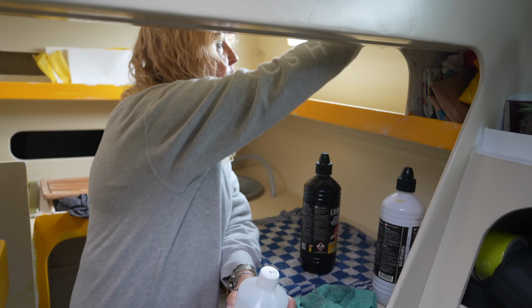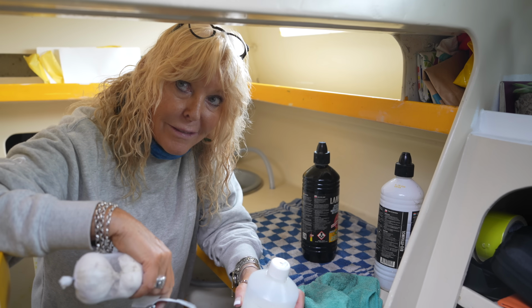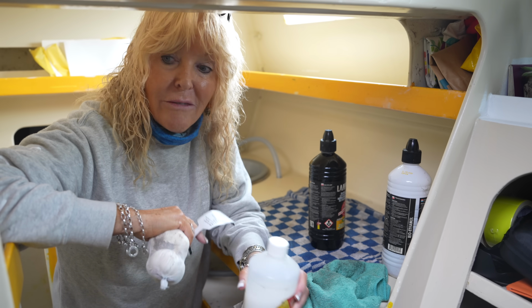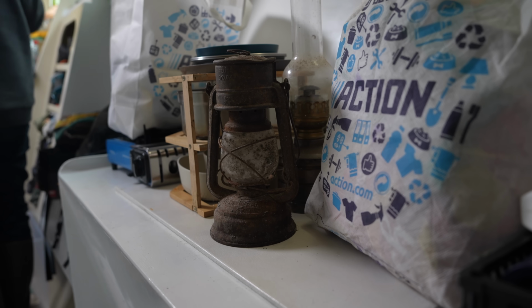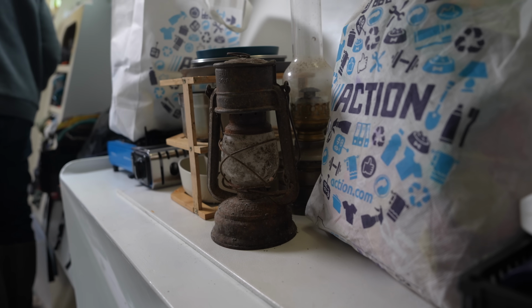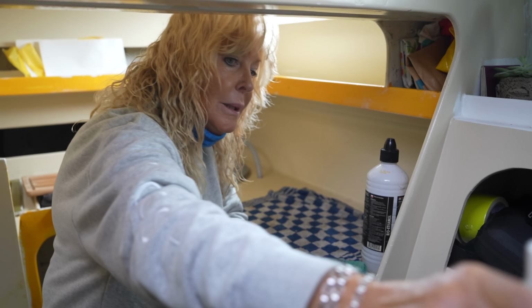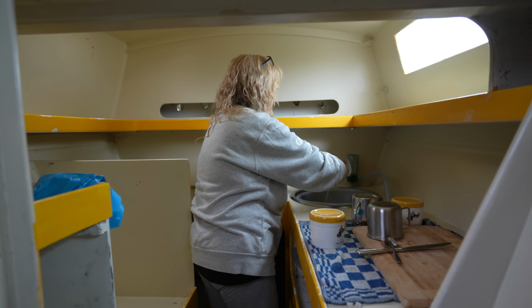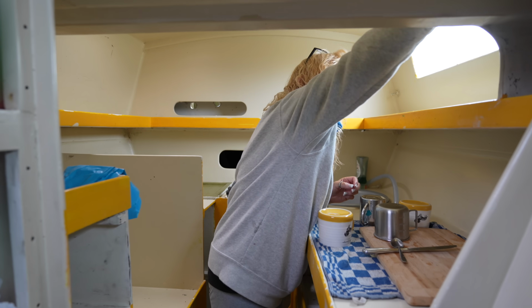Hopefully, whilst we're here, the next few days, I want to at least have got this part of the kitchen done. But it's quite a big job because everything needs to be moved. We've collected so much rubbish. But we need to sand it first and then prime it and then paint it, which we got all that yesterday, didn't we? Yeah. But it just needs a really good clean first.